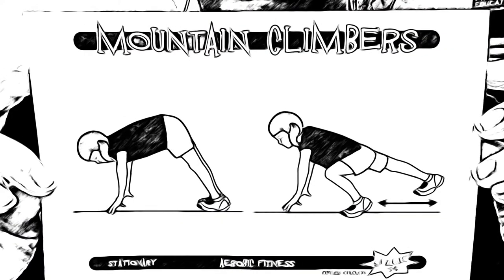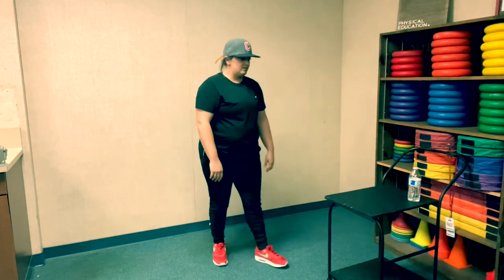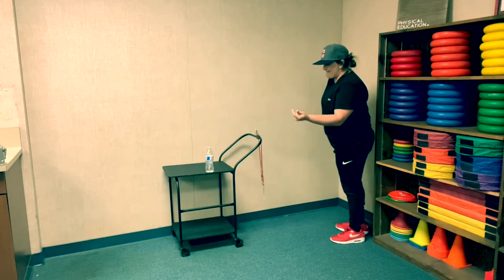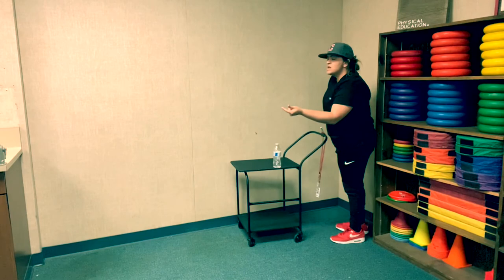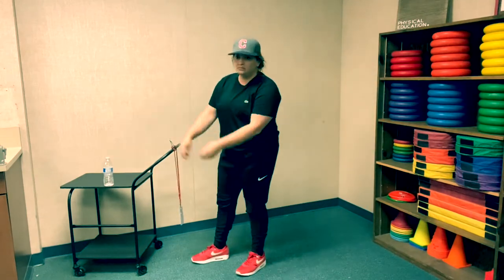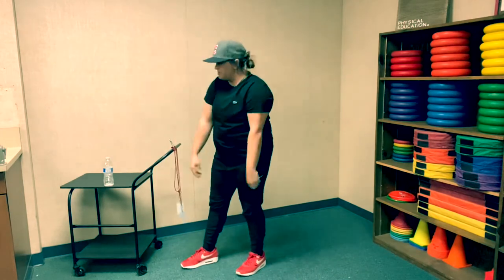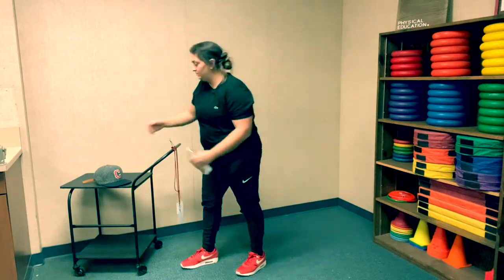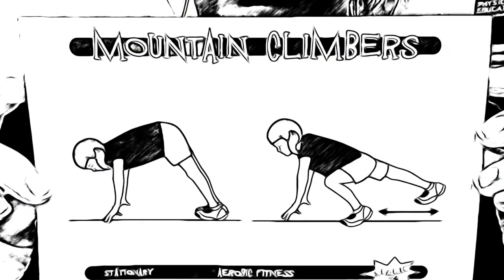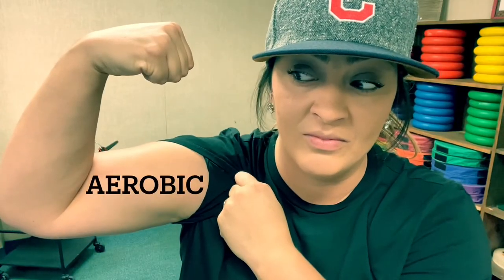Next up, mountain climbers. First, I need to move my cart. Now that the cart is finally out of the way, here's an example of mountain climbers. You've got 30 seconds for this aerobic exercise. Go!